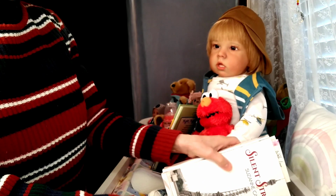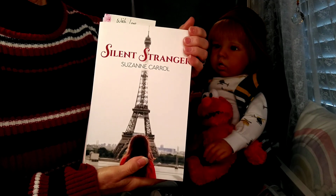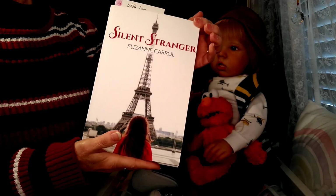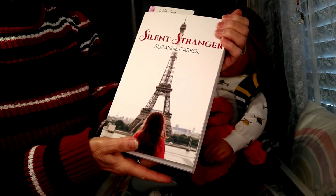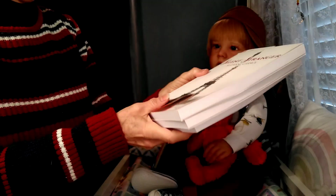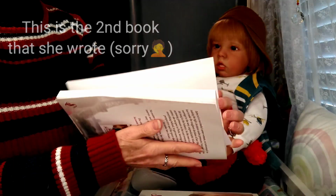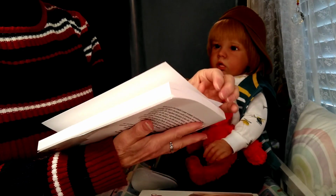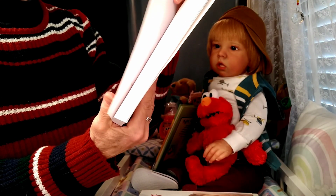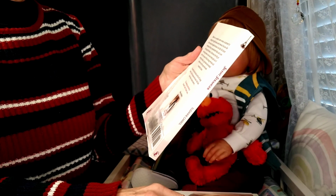And then the next 3 books, I have put these in my favorite collection as well. And these 3 books, it's a trilogy that was written by our very own Suzanne of Suzanne's Babies, and I've got all 3 of them. And so the first book that she wrote is called Silent Stranger. And she wrote this one in, I put a bookmark there and then lost my place. She wrote this one way back in 2016. And I'll go ahead and read the story behind this book.